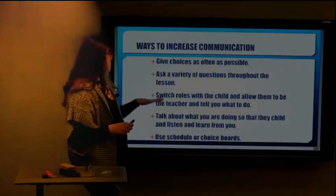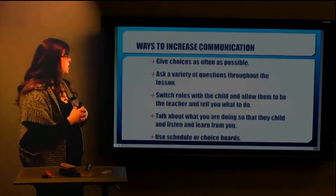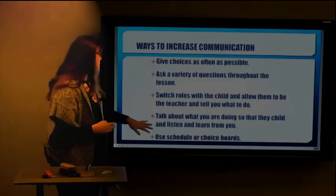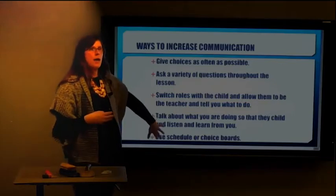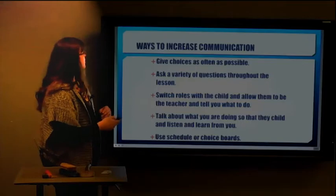So that is something I use a lot, especially with individuals who are nonverbal and have limited cognitive abilities. This is a great way to really help them understand what's going on in the lesson. That you can use.